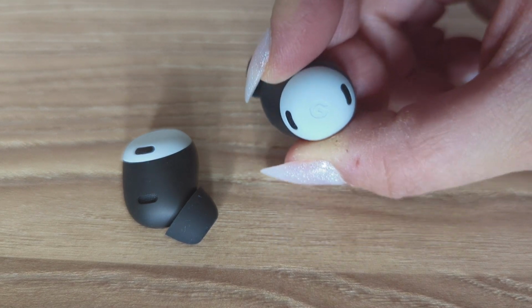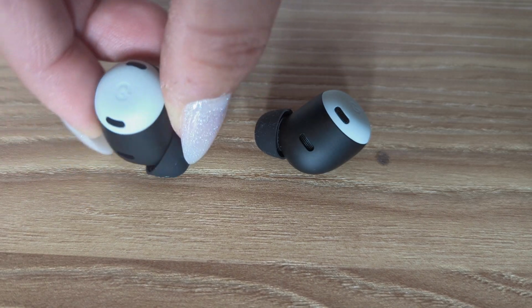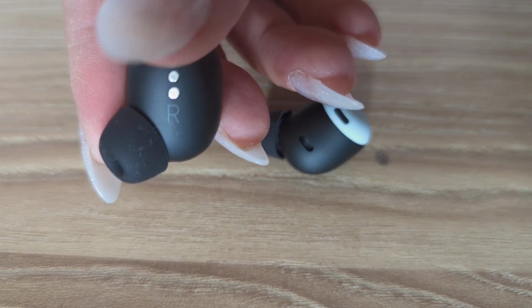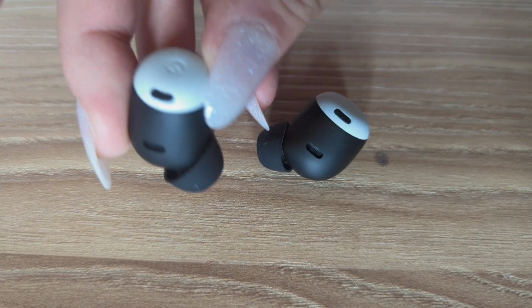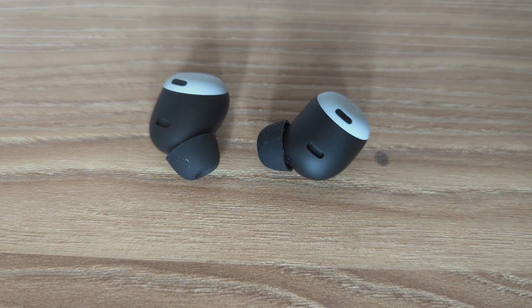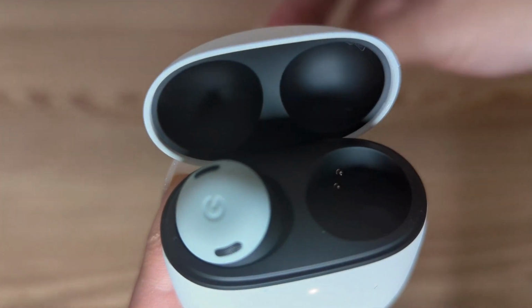You can listen to the music for up to 11 hours without the charging case, or you can listen to the music for up to 31 hours with it. You can charge them wirelessly by using a Pixel Stand or other Qi-certified chargers.